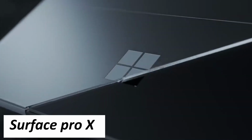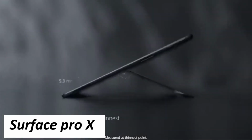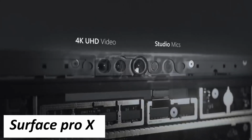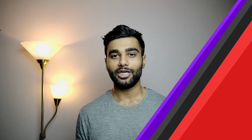This thing goes toe to toe against the Apple's iPad Pro. It also has a detachable stylus and a detachable keyboard. So if you are someone who is looking for a Windows 2-in-1, this is the one you should go for. That's all with the back to office laptop recommendations in 2020.